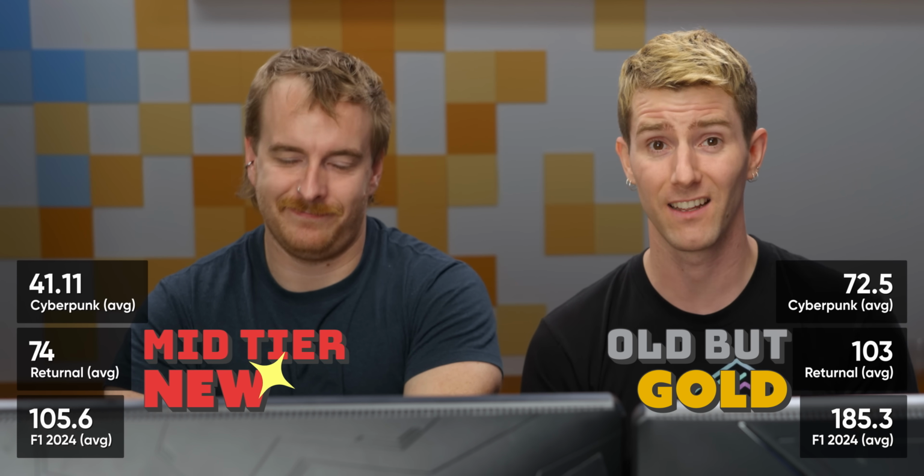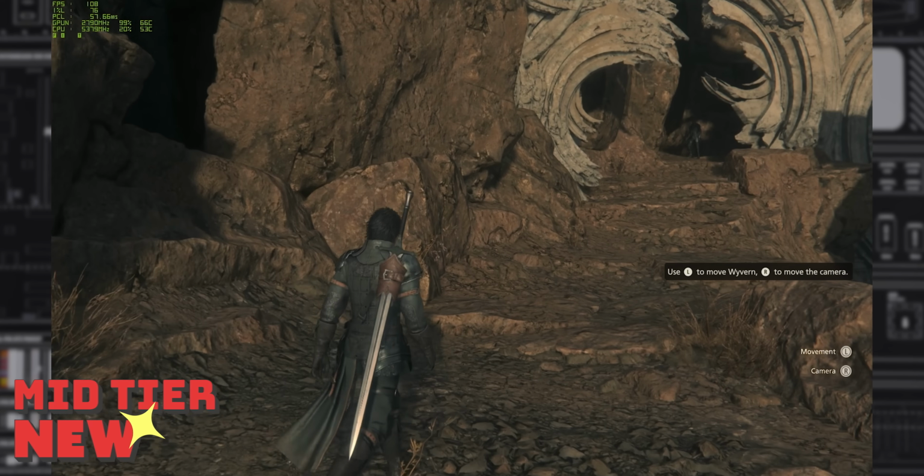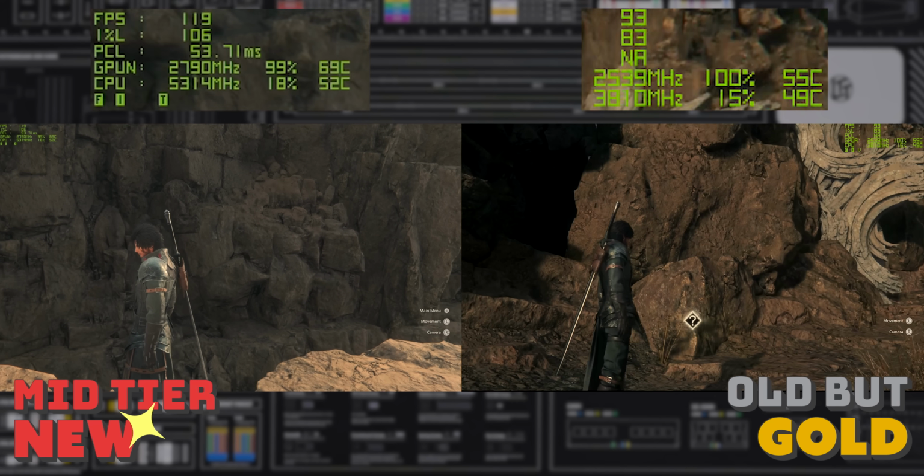It's night and day. I'm tempted to turn on FrameGen. Sure. And see if you can even make up the ground using that. Okay. Oh. Well, that gets you there. It's noticeably blurrier, you can tell that it's lower resolution.